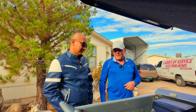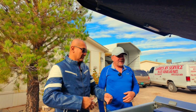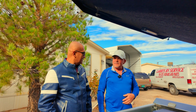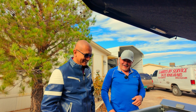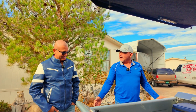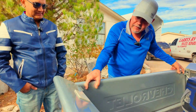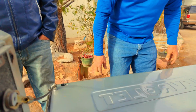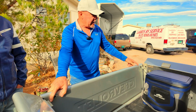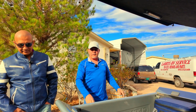In fact, I'm not kidding, at least 2 people can easily sleep in here. If you go camping on this truck, just put a little mattress inside and you could have fun. These trucks had chains that held the tailgate shut, and I put hidden tailgate latches, so I got these little levers here. It extends further. And if you notice, there's no chains, no holes. I just wanted it real clean.